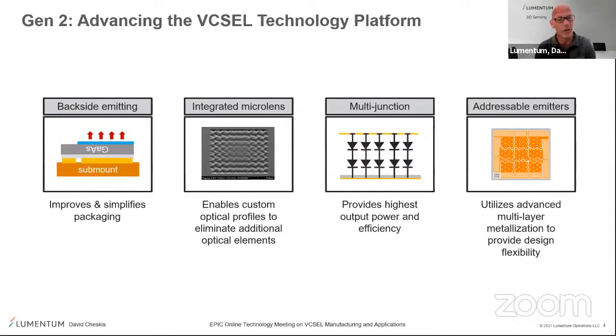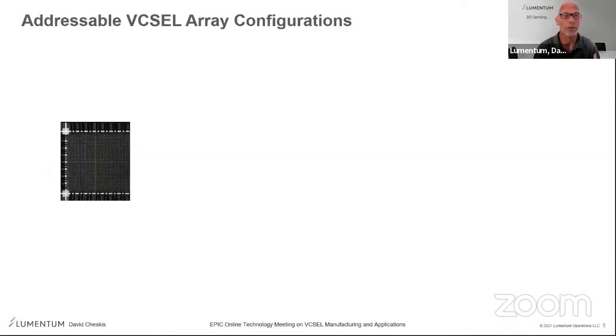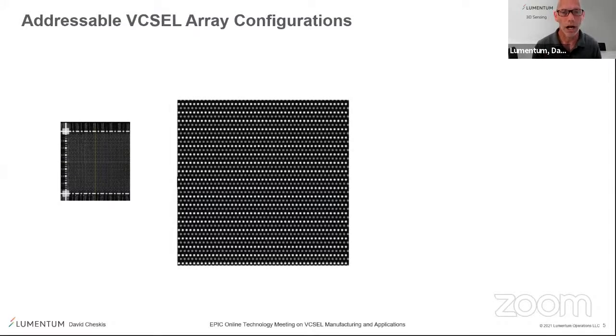So I'm going to give you an example a little bit here of what you can do with an addressable array. I show here on the left an image of a VCSEL array that's broken into multiple sections, and you can light up different segments at different times. And again, be able to do this in a way that allows you to optimize your system design, customize new things, and really do different things with it. Another example of what that addressable array would look like is now we can do interleaving of these.